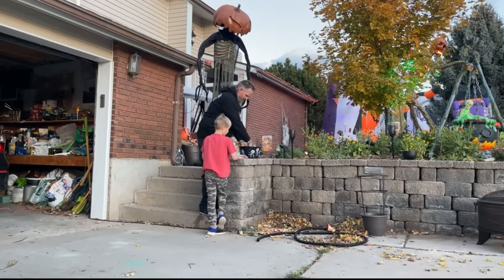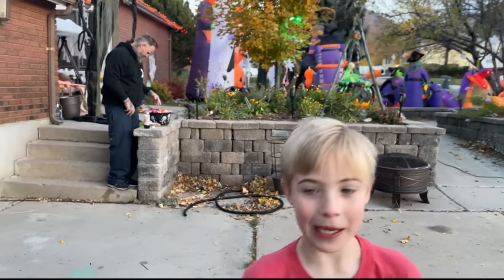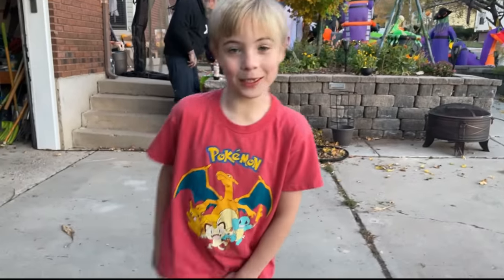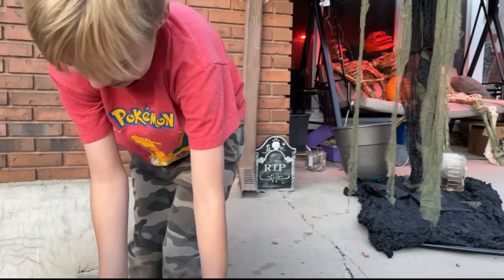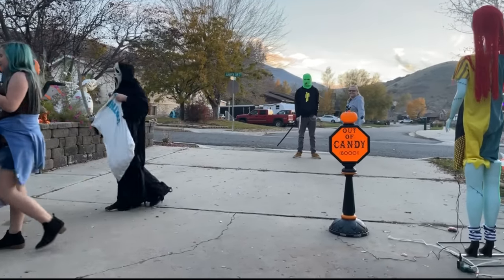We had 180 candy bars just to be sure, and we went through all of them and then some. Look, do you see? I got extra. Yes. Okay. We got more candy. Ooh, that's awesome.